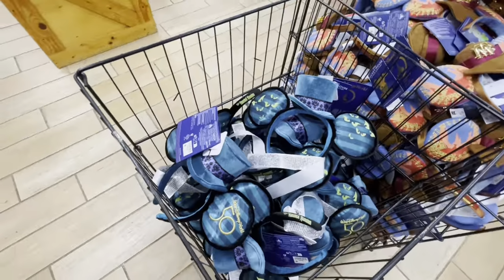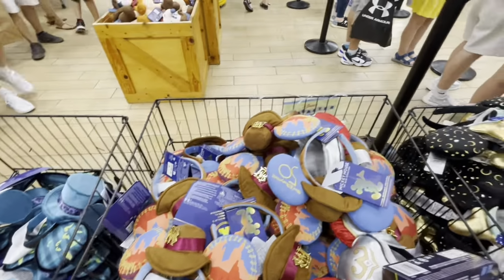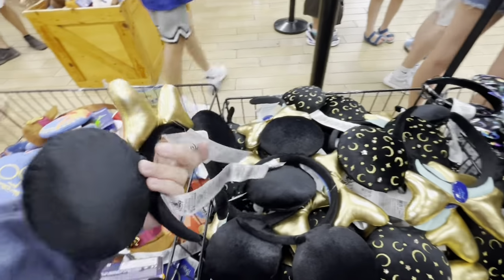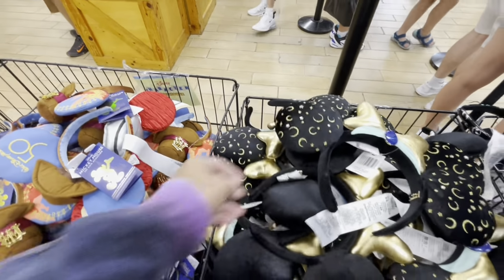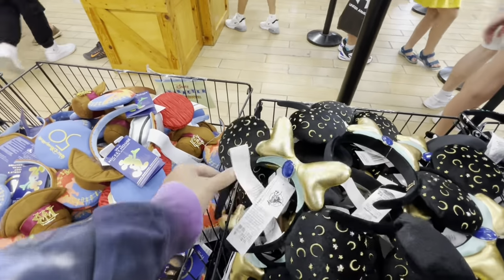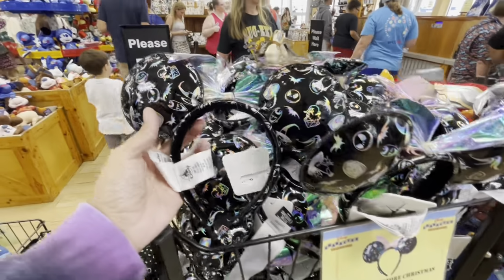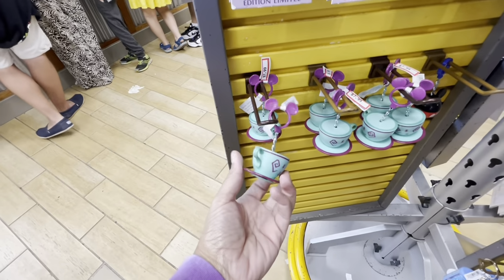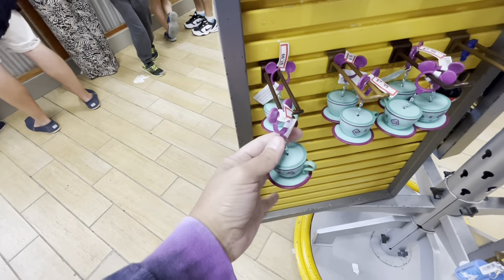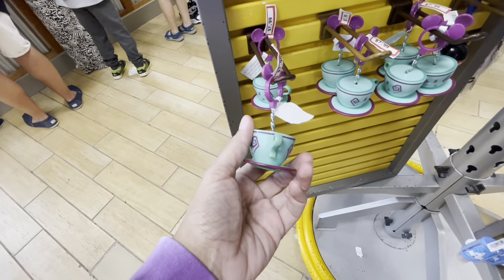We have some ears, Haunted Mansion, $7.99. Big Thunder Mountain, $7.99. We have the Jasmine ears. Let's see what these are. Originally $55. I don't see a discount price on them, but it's on this side, $7.99 as well for the Jasmine one. $19.99 for the Nightmare Before Christmas ears are still here, so plenty of those. All right, let's go over to the racks. $7.99 for this teacup spinner bag charm, $7.99.